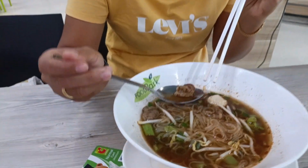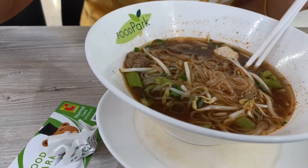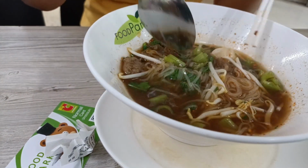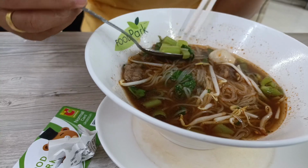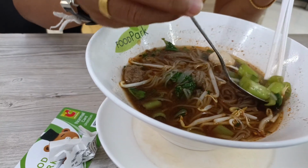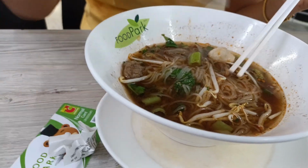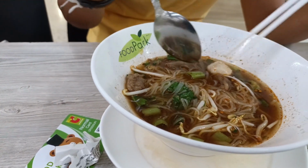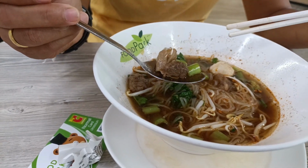So this is what Long chose to eat. It's like soup, noodles, beef noodles, 60 baht. I'd say $1.90, something like that. It's 35 baht for $1. So, yeah.